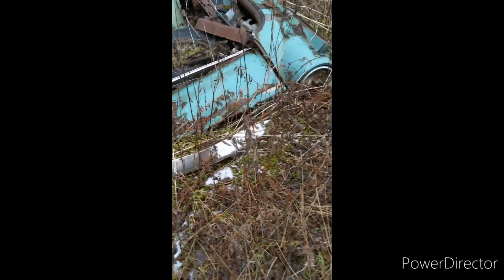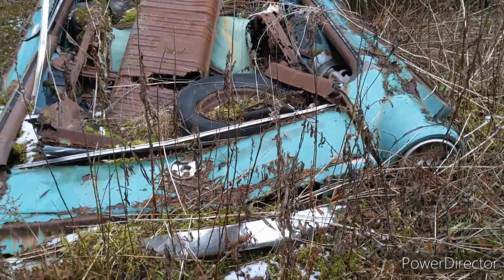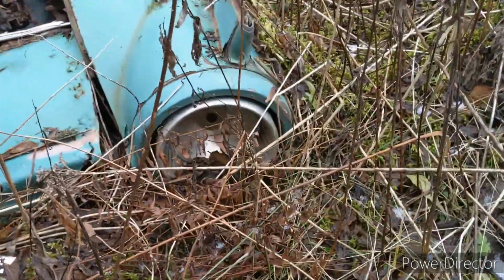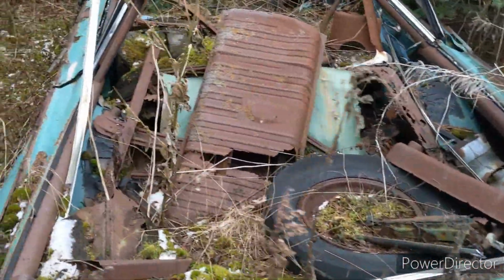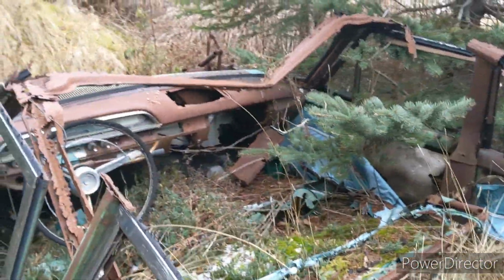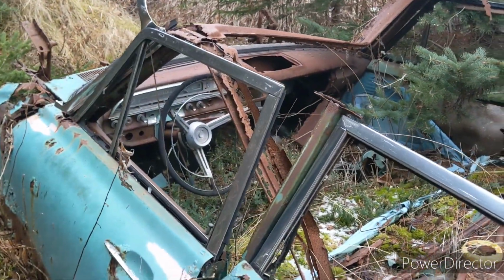It looks like an old Impala. Ford Fairlane. Yeah, she's a Ford Galaxy, Ford Fairlane, I'm guessing. They had really cool looking taillights in them. Love to look at those. Nice steering wheel. Yeah, steering wheel and dash looks really nice in it.